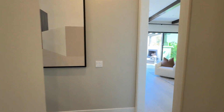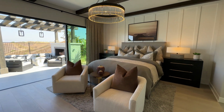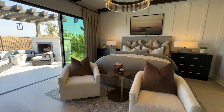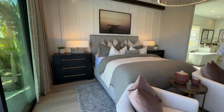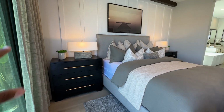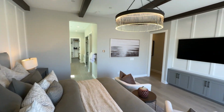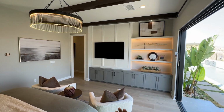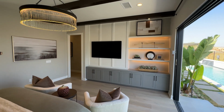Now, I want to show you guys the primary suite. Check this out. I love this primary suite. Very spacious. You get lots of room here. That is a California king size bed, one of the largest beds you could buy. And as you can see, you can easily fit furniture next to your side of your bed there. And then as we come around this way, they did the nice built-in here, space for your TV. You got the built-in drawers right here. Of course, all that is an upgrade, but I think it looks fantastic.